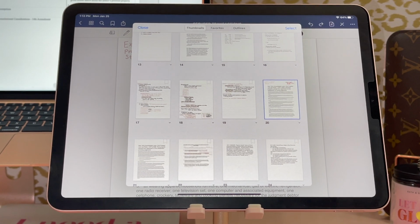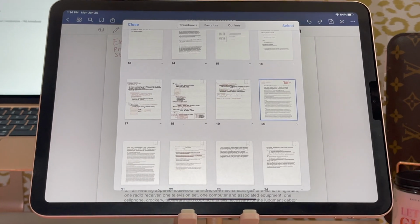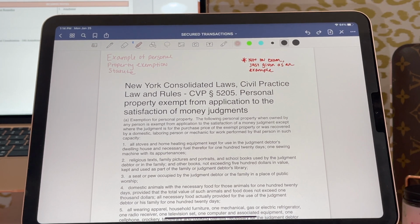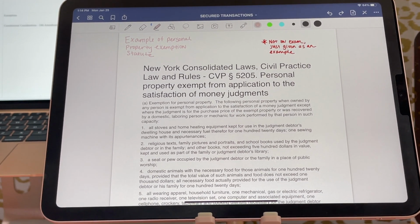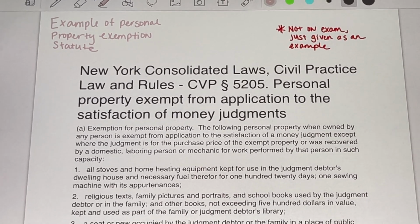If, for example, I got PowerPoints for this class, you have to convert it to a PDF and then insert it into your notebook. For today's class, my professor sent us several PDFs via email, and here we have a statute that she sent, and I was able to write on it. Basically, it's an example, and then she just said it's not on the exam, so I noted that, so when I go back in, I'm not putting this in my outline.